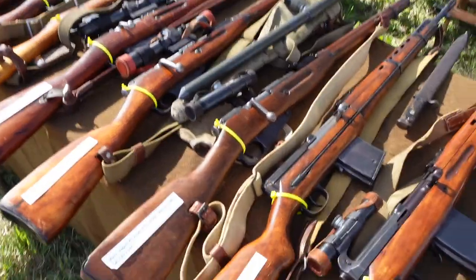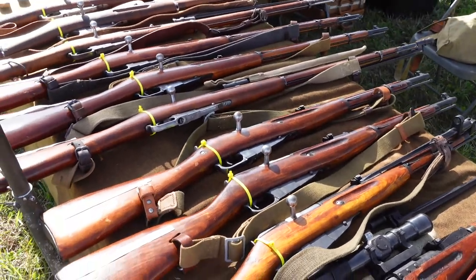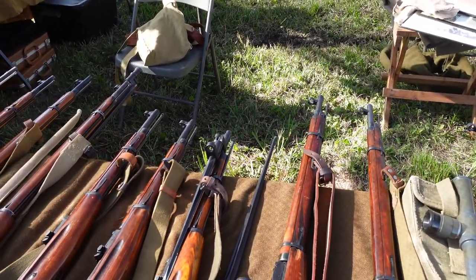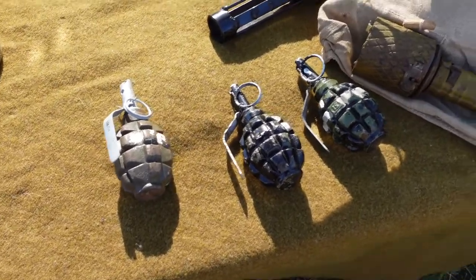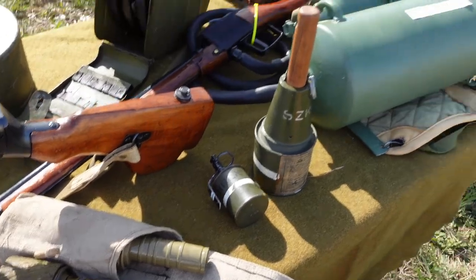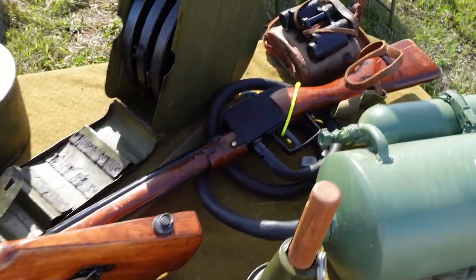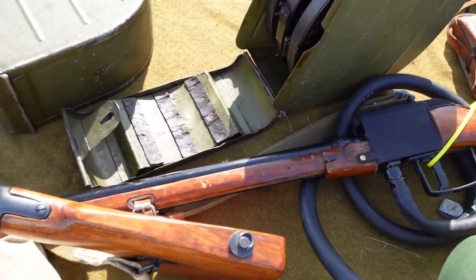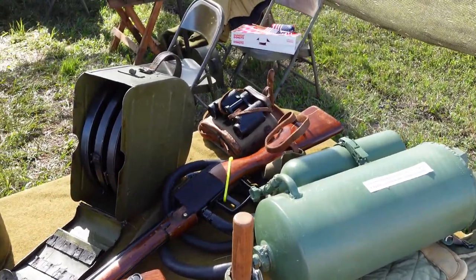Impressive. And then your Mosin Nagant carbines. That's weird, you know. A little shorter than your standard rifle there. You can see the barrel length difference. A few different variations of Russian grenades. Flamethrower. Oh wow. And look at the nozzle piece to the flamethrower. That's pretty unique. I've never seen that before. Wow.